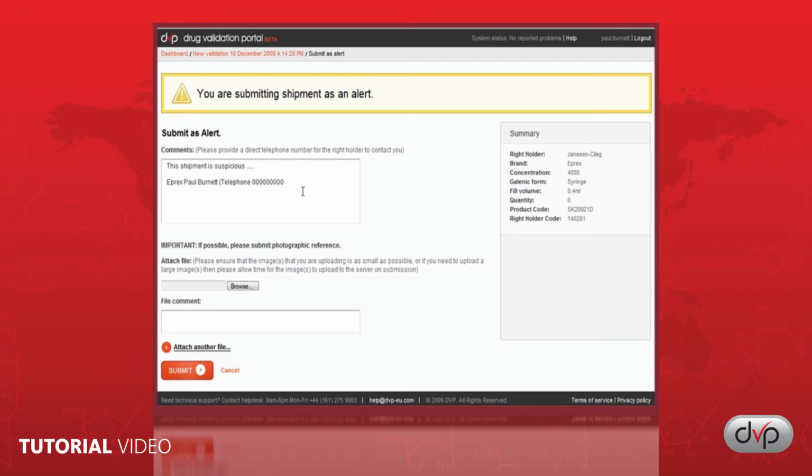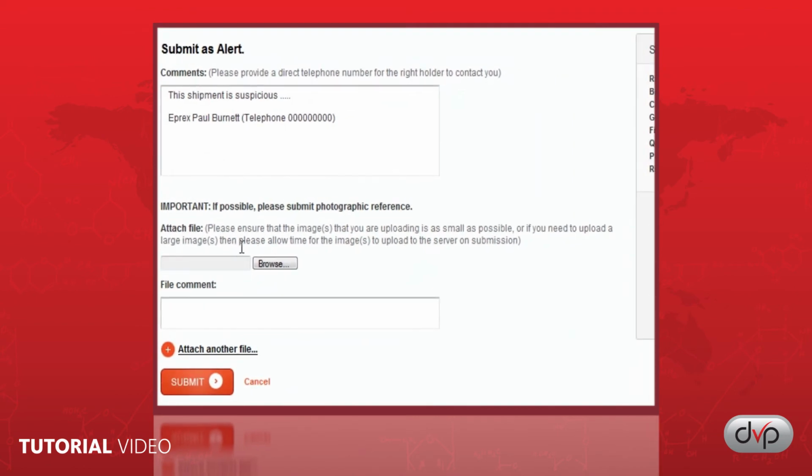It is always helpful if you can take pictures of the package under suspicion. If you do take the pictures and download them to your computer, the system allows you to browse for these pictures and then upload them to the alert. You can upload multiple images of up to 12 megabytes each by clicking Attach another file. You can add a file comment against each one if you wish. When you have included as much information as possible and completed uploading your pictures, simply click Submit.